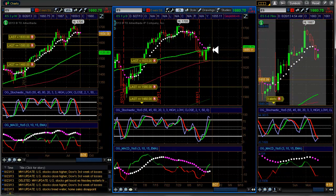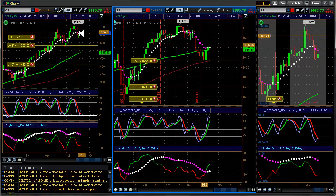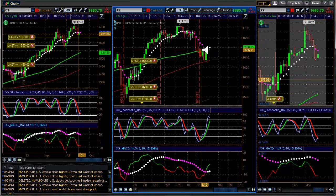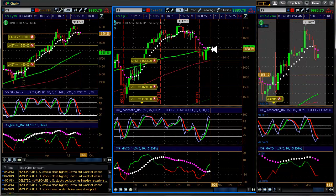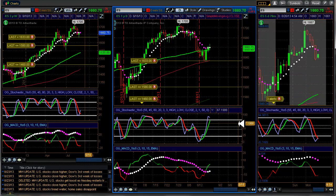I'm expecting also the 50 MA here to roll over. I don't know if and when it's going to roll over here, but we're messing around with it right here. We're under it, and then it's resistance, and then we're above it, and then it's support. So we're just going to see how this plays out. And it's always fun to see how it does.